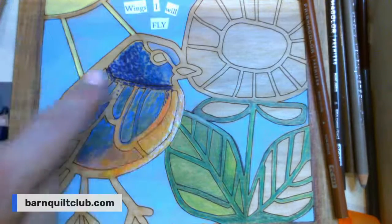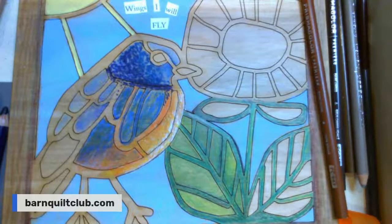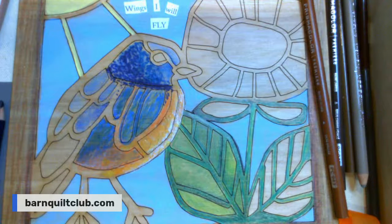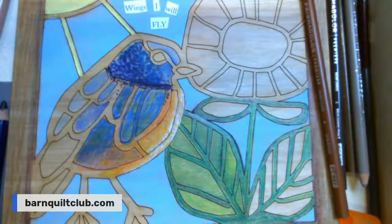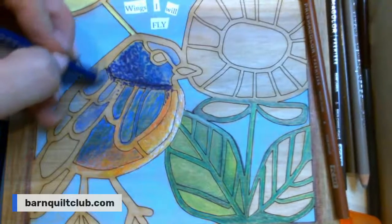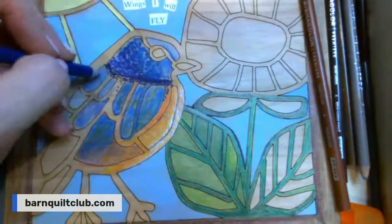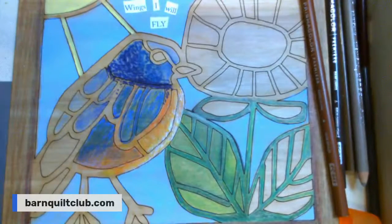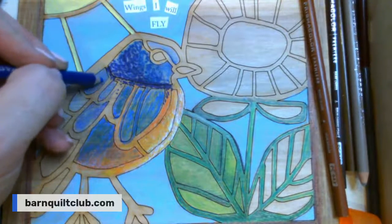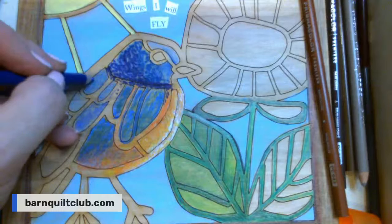All right, I'm going to let that dry just a little bit, and I'm going to go ahead and work the back of her here. And I'm going to go back to the Prismacolor back here. I'm sorry I'm shaking the camera on you. I've got to move the little gray thing next time.